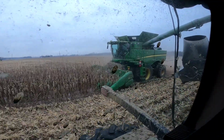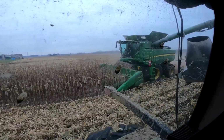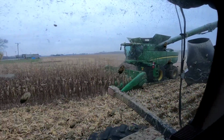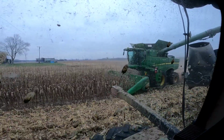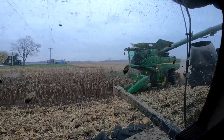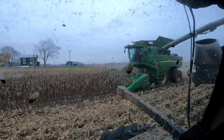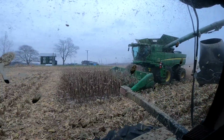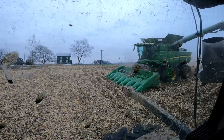And here we go. I think Nathan's filming in the cab. I'm filming in the grain cart here. The last rows of harvest 2021. And we will be done. Here the end of the field comes. So nice to be done. There you go.